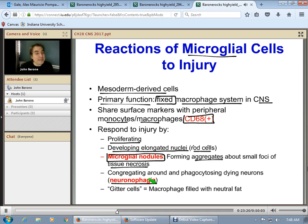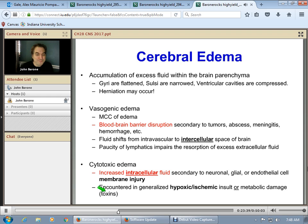And of course, when they eat myelin, they're going to accumulate a lot of neutral fat from all that myelin, and they're going to call them Gitter cells, and they're full of all this myelin. So they eat neurons, you call it neuronophagia. They eat myelin from myelin disorders, myelin breakdown, we call them Gitter cells. It's a fancy name for a fat macrophage full of lipid.